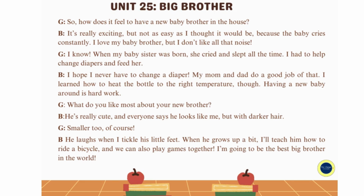I learned how to heat the bottle to the right temperature, though. Having a new baby around is hard work. What do you like most about your new brother? He's really cute, and everyone says he looks like me, but with darker hair. Smaller too, of course. He laughs when I tickle his little feet. When he grows up a bit, I'll teach him how to ride a bicycle, and we can also play games together. I'm going to be the best big brother in the world.